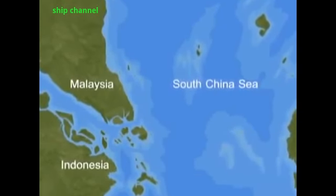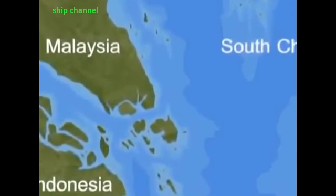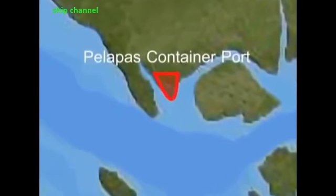Just across the Johor Strait from the port of Singapore, at Palapas on the eastern shore of the Sungai River, a former mangrove swamp, an 800-hectare container port is taking shape. The area around the river mouth has a shallow bottom covered with clay, unsuitable as a building site.